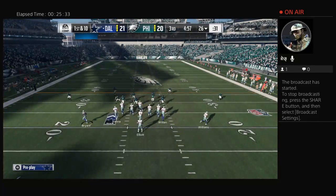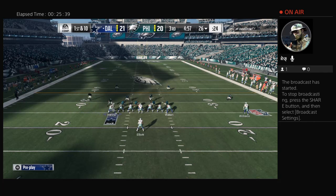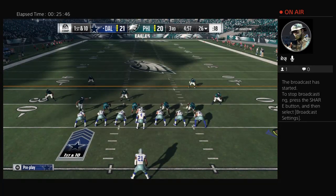Because the defenses right now, they seem to be a step ahead, don't they? Beating them to the point of attack, beating them to the punch. These offensive guys, they're tinkering like crazy. What's it going to take to get back on track? Yeah, both sides searching for adjustments. And they'll put Bryant in motion left.